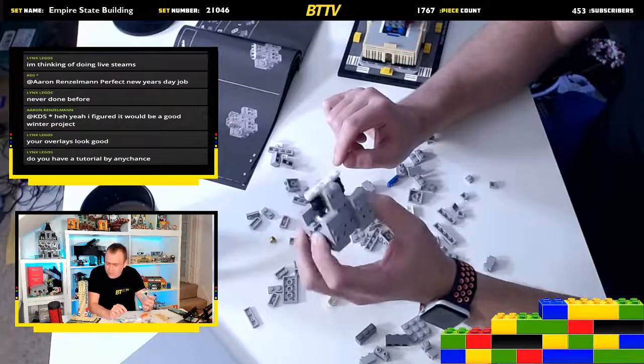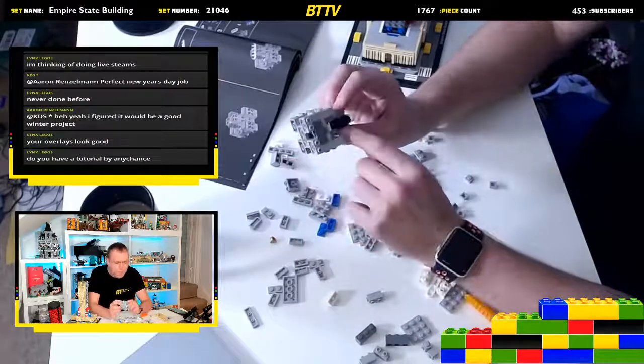So, this weird contraption forming here. Got these camera pieces used in here as well.